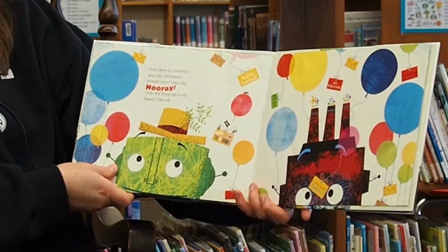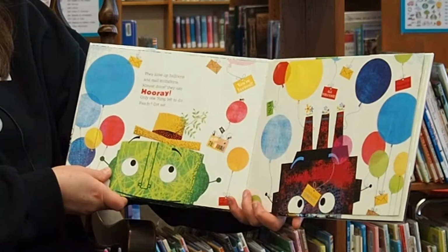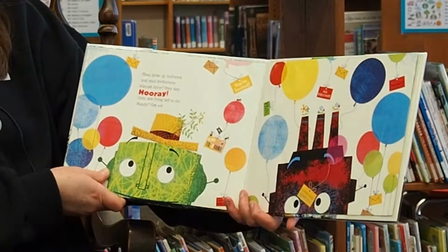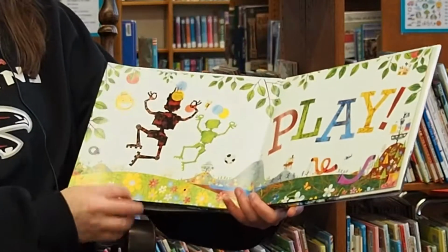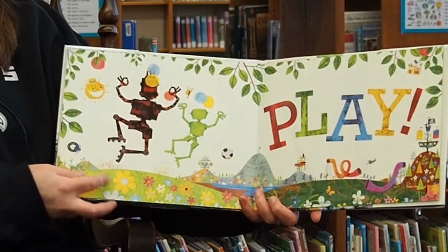They blow up balloons and mail invitations. Almost done, they say. Hooray! Only one thing left to do. Ready, get set, play! The end.